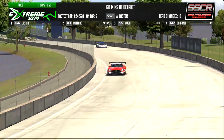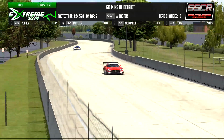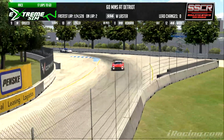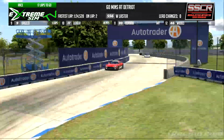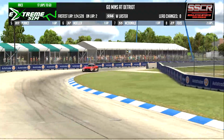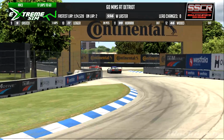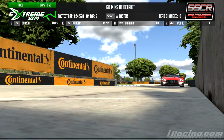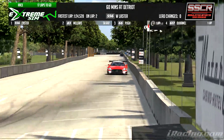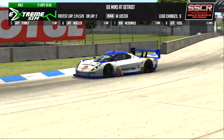Thomas right now running around back third in class in GTD. Estimated 17 laps of racing yet to go. Oh, watch that prototype as it tries to work its way through. That's your leader in the prototype class, and he's just got to be careful working his way around this AMG.